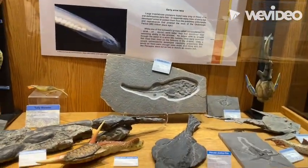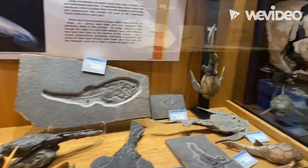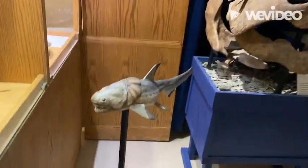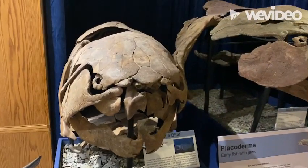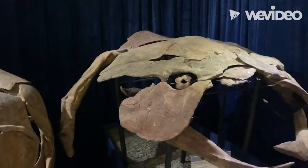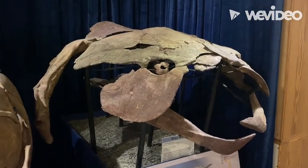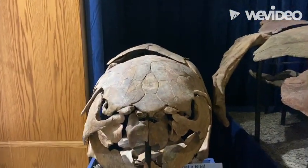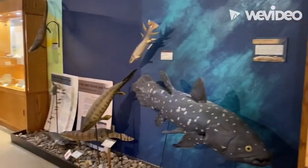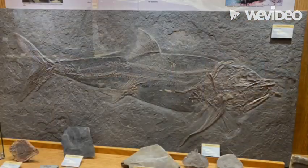These are the origins of fish with a backbone. Look at these ones. This is what they would have looked like, but 33 feet long. Placoderms. And they have jaws. Crazy. More fish. Look at the dinosaurs.